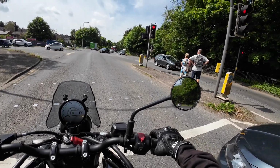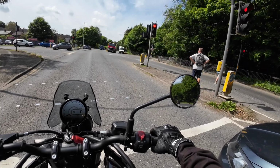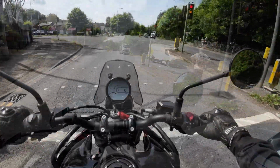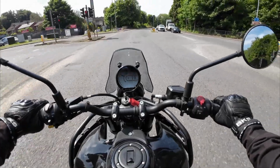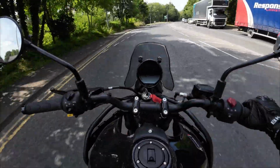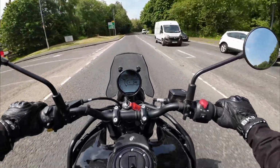I can't believe how good the gearbox is as well. Just slicks into neutral, no problem. Feels like butter. What we need to do now is find some lanes to play on.